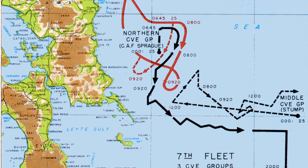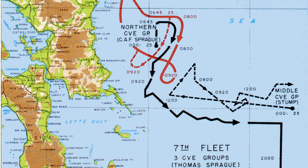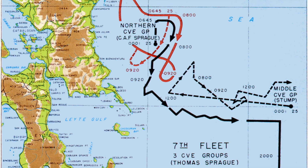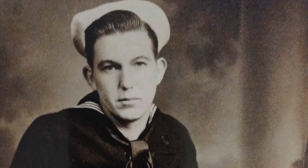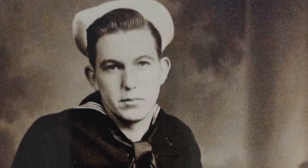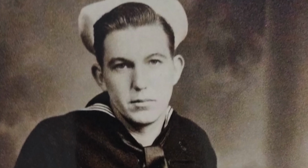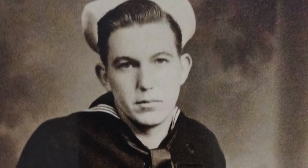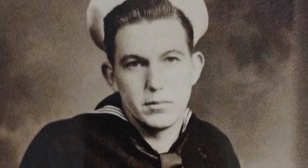On the morning of October 25th, Taffy 3 saved the LCI-65 and every single man in Leyte Gulf and on Leyte Island. And when they had that sea battle just off of Leyte there, we went up the river. Must have been 15 miles up either way. We wasn't involved in that thing. They had a pretty good battle out there.